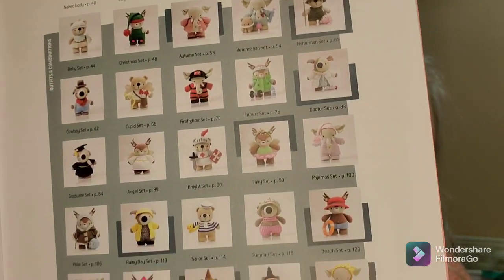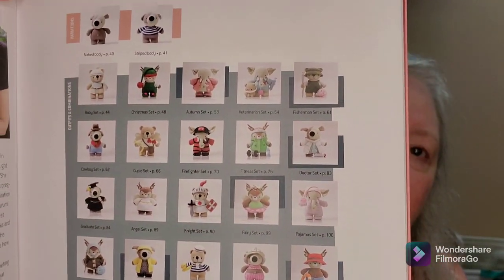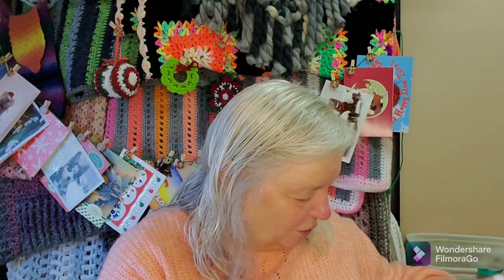So cute. It doesn't have like an index, which I'm really disappointed about. I can't show you all the clothes that it makes. But it does have the animals, and then it does have a little bit of an index. So these are the clothes that you can make: cheerleader, Halloween costume. How fun are those? Aren't those so cute? So I do want to make these. So Nancy sent me that, and I'm so excited about it. I do like making amigurumis, so I want to fit this into my schedule of crocheting.